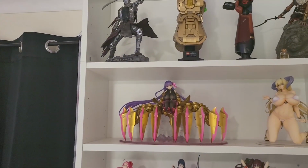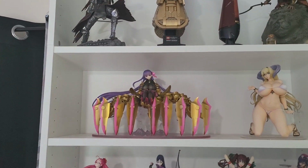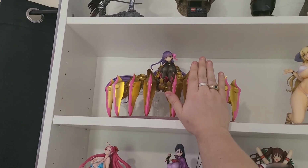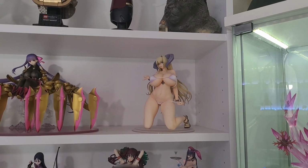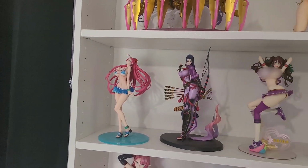Next we've got Passion Lip, which took an absolute age to come, but she is bloody wide. Like, if I put my hand, you see how big she is. She's a monster. And then we've got the 1/6 scale Mammon, which is a beast. Then we're at little Luda now. I have to censor that bit.